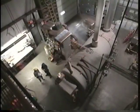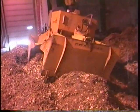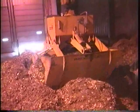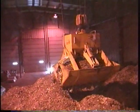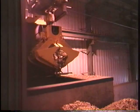When the boiler needs fuel, the crane is instructed to go out. It sees the pile in rows and columns and senses the depth, and basically then picks up a scoop of fuel and puts it in a hopper that ultimately is fed to the boiler with a push stoker mechanism.